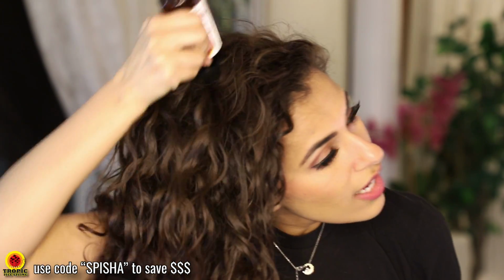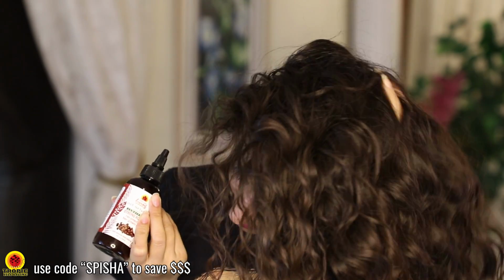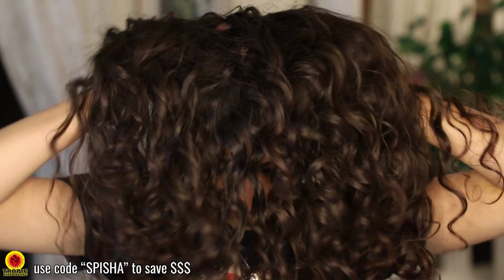And then later on, I'll massage it in. I go crazy with the red pimento oil. This has no synthetic oils, no parabens, no sulfates, no petroleum. It is very good for your hair health, stimulates hair growth. I think it gives more volume. What more can you ask for curly hair?